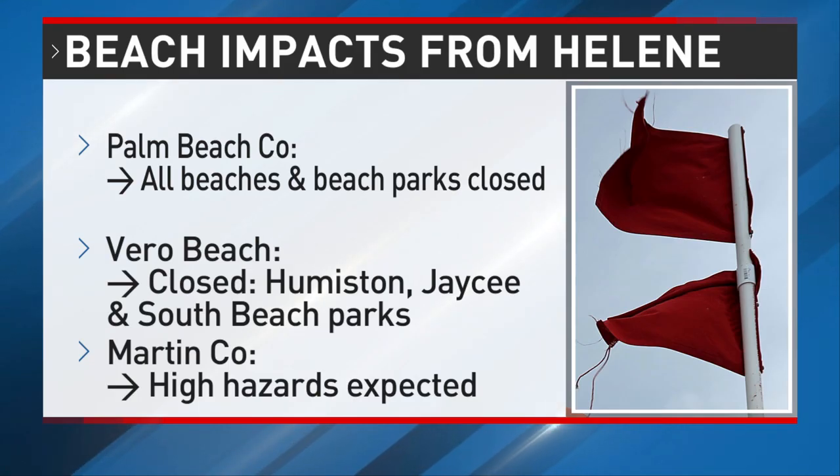County emergency officials say that in addition to the Lake Worth Pier being closed, the Juno Beach Pier also shut down. The city of Vero Beach says it will also be closing some of its popular beaches like Humiston, JC, and South Beach Parks. Martin County Fire Rescue, they've been really frequently posting around the clock to their Facebook and social media pages, alerting people who may be in the area or around the beaches there, reminding everyone to take these warnings very, very seriously.